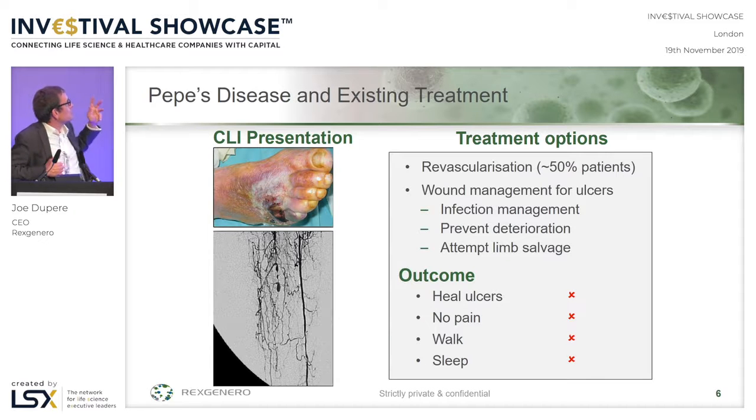As for treatment options, about half of patients can be revascularized, but this is usually unsuccessful in the 1 to 2 year time frame. So most patients are left with just symptomatic management of infections, trying to prevent deterioration and prevent an amputation. Limb salvage is an overall goal. So the outcome is that the ulcers won't heal. He'll live with chronic pain. He won't be able to walk, and he won't be able to sleep.